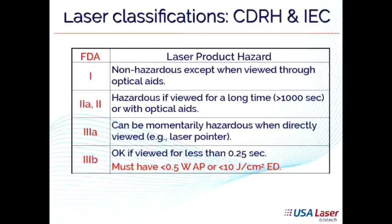Class 3B is okay to the eye, but only for a quarter of a second, because the power is higher. And the rule for class 3B is that it must have no more than half a watt of average power, and nothing to do with peak power. This is only average power. So it's a maximum of half a watt, or a dose, an energy density, of no more than 10 joules per square centimeter. So that's a class 3B.